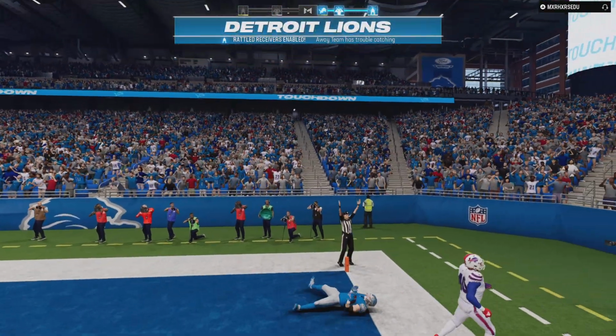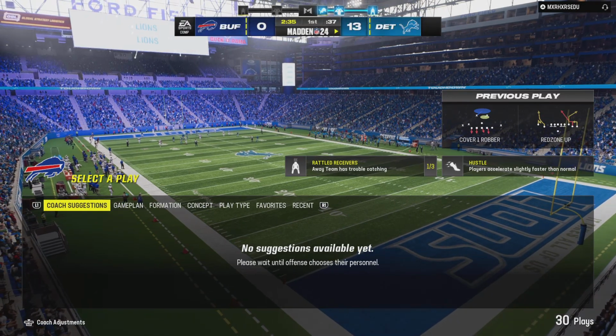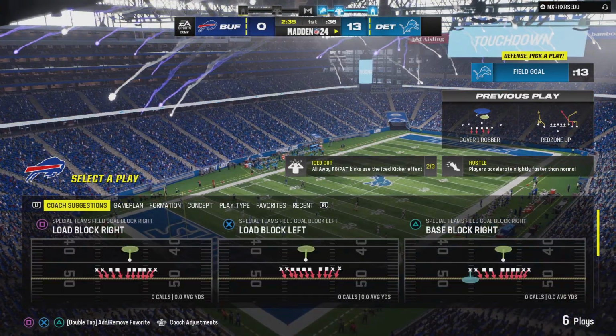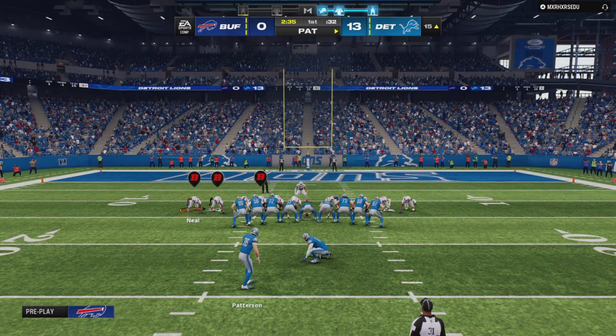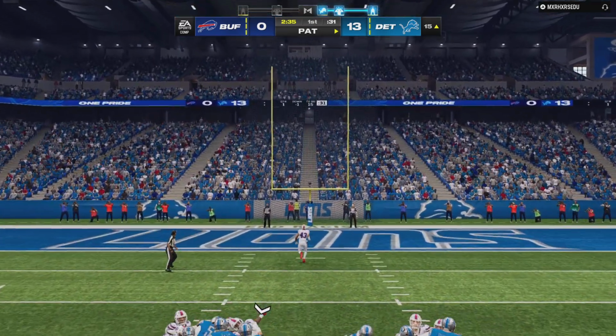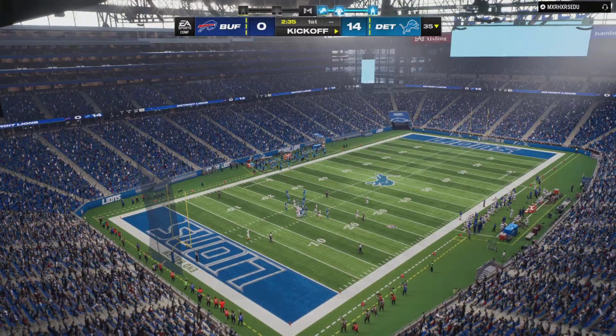There's Laporta. He's got it. Touchdown, Lions. A great play there. 2 catches, 2 touchdowns here so far. And the Lions are able to strike quickly to add on to their lead. Extra point by Patterson, up and good. And that'll make the score 14-0.